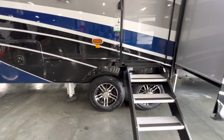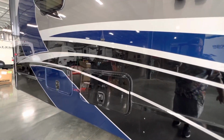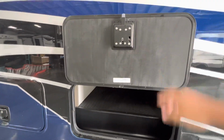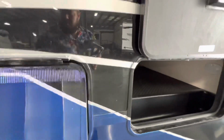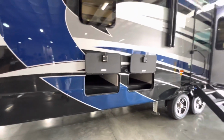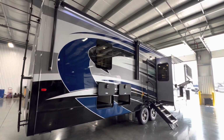Hydraulic auto leveling, so with a click of a button, you can fully level this RV. My phone keeps freezing up. I don't know if it's because it's too hot or what, but slam latch doors with the magnetic. More storage right there. Boom. More storage right there. So you got 3 pass-through storages on this unit alone. Frameless tinted windows. You can get the dual pane if you would like.